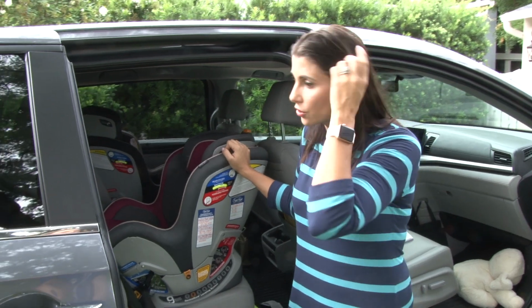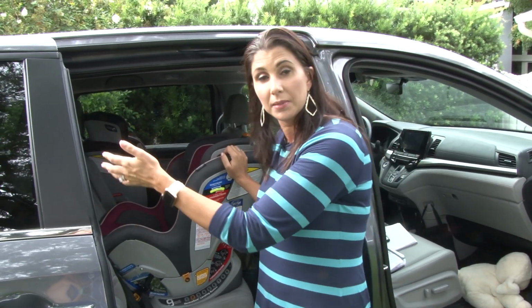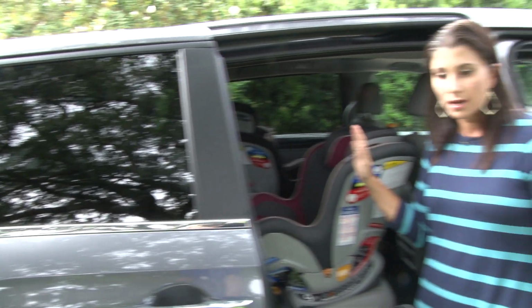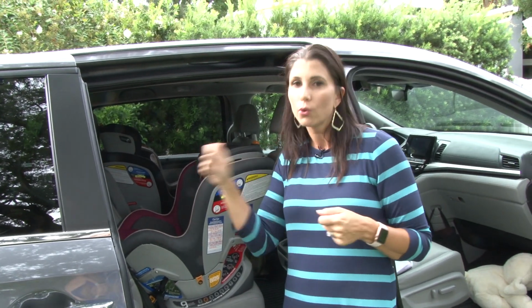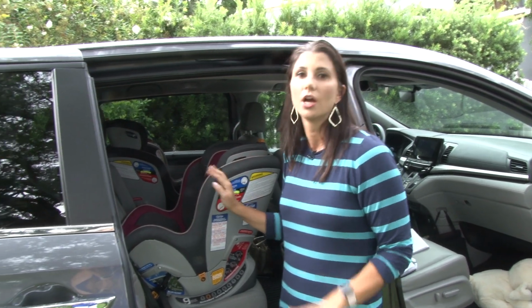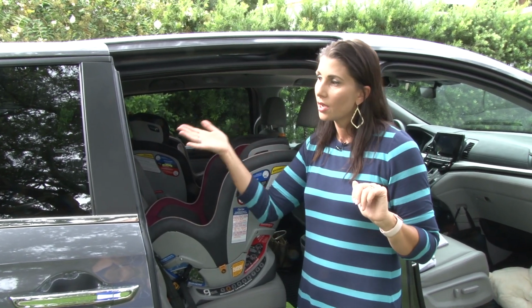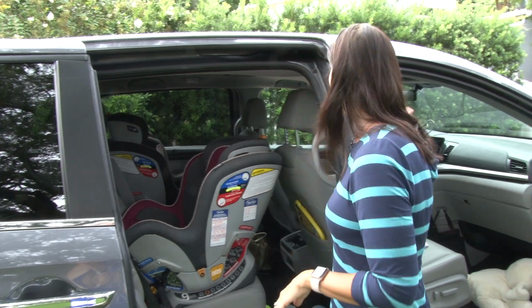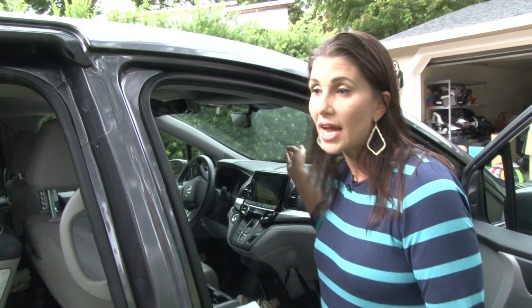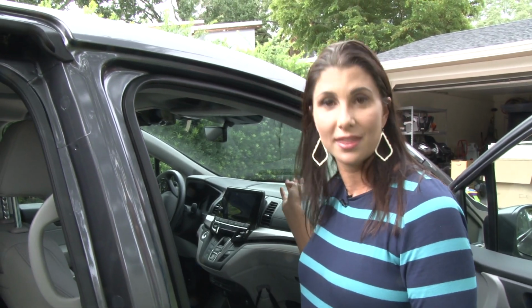You can also make sure that if your windows can be tinted, I would tint them, or you can use one of those flat tinting shades. Don't use a roller shade because the roller could come off and be a projectile in a crash, but the flat adhesive tints, you can use those. You can also consider using a windshield reflective cover. Those actually work better than you probably think they do.